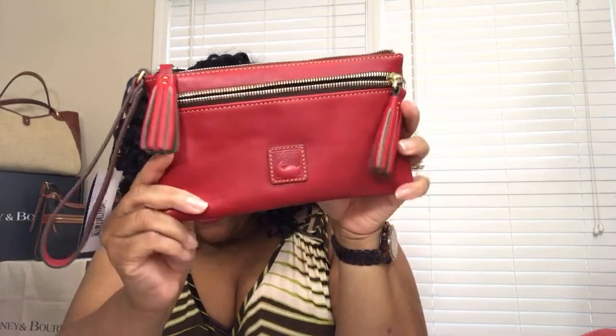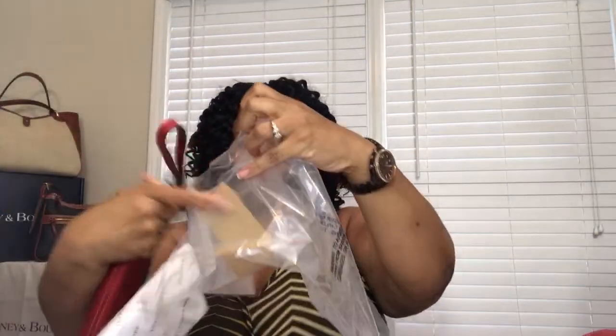It's not going anywhere. So here is the tassel, that green suede peeking through on both of the zipper pulls. And then it also has the wristlet strap. I love this. Okay. And I don't see any discoloration from the little acid paper or whatever it's called. So this is good.